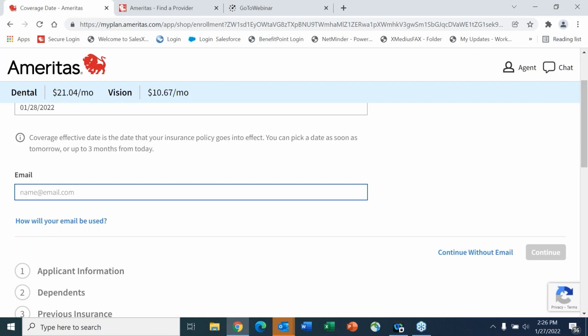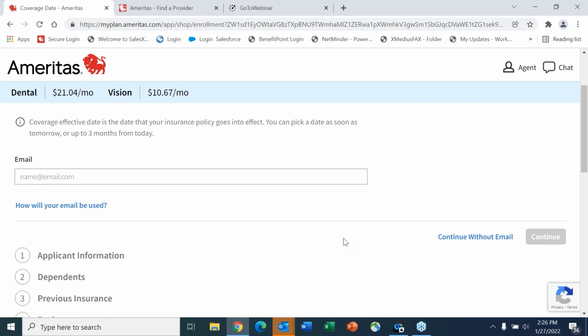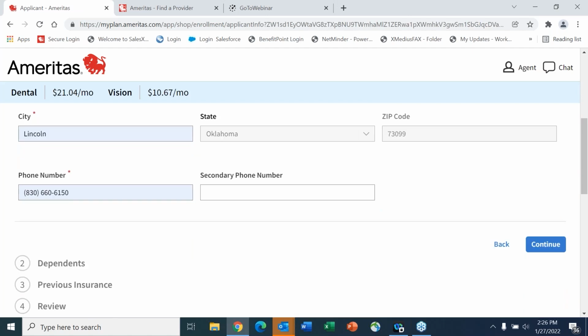But again, if they need to go tomorrow and they selected ID cards that come in the mail, they can go. That provider will already have that information. So let's just continue without email. And applicant information. We're just going to do my name, gender, date of birth. Again, not a lot of information is needed. Home address. And then we'll also go to dependents. We're going to continue without dependents.